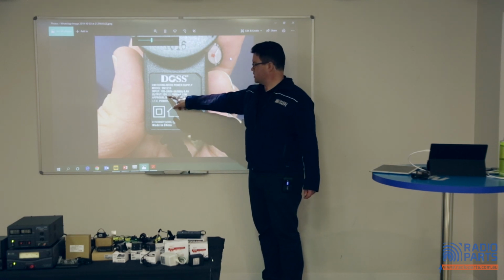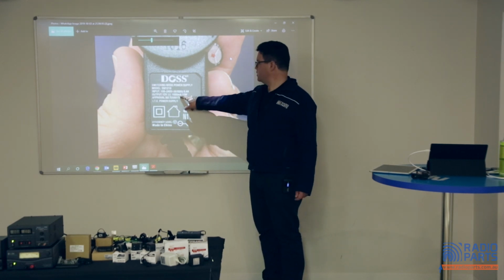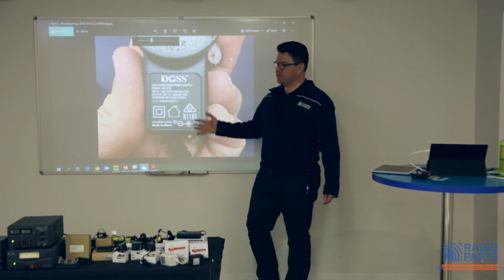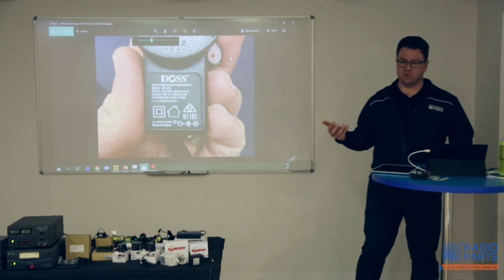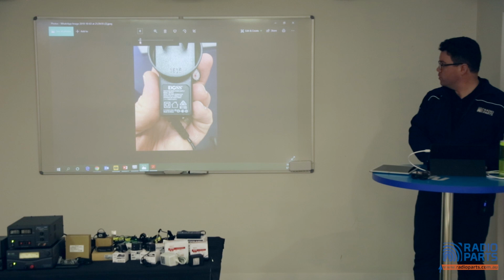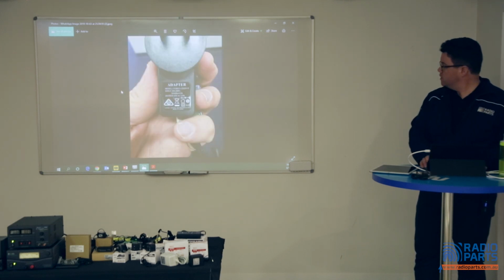The output is 12 volts. There's my little DC symbol before. 1,000 milliamps, 12 watts. The approval number is there. Everything else is there for it. And you can search and find those approval numbers online. So if you want to be doubly sure that you're buying something that's properly approved, you can find those.